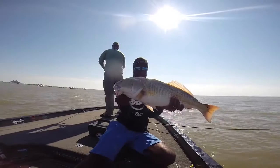A lot of times those species of fish are a little bit easier to catch and the populations are a little bit bigger, so you're going to catch more fish and you're going to build confidence in some of the strategies and techniques that you would use when you're bass fishing.